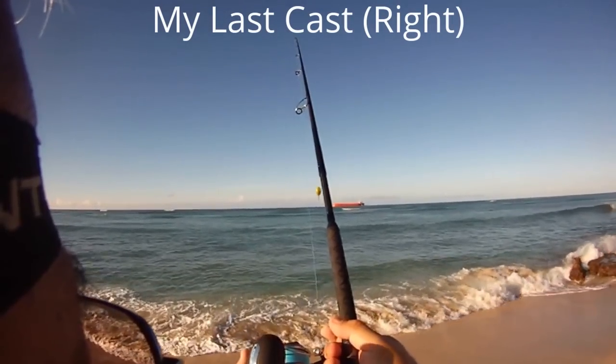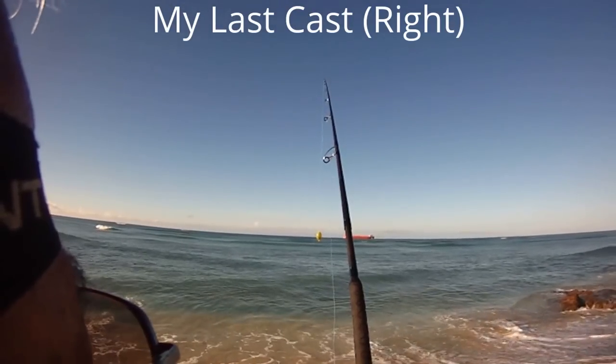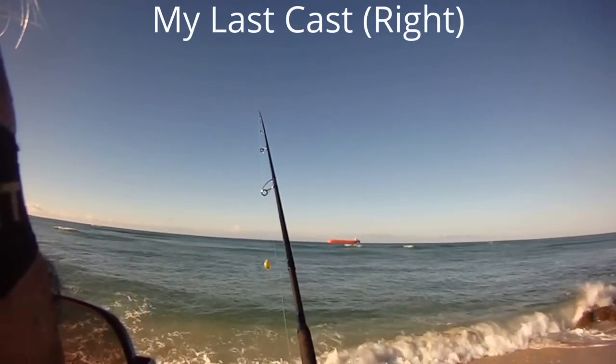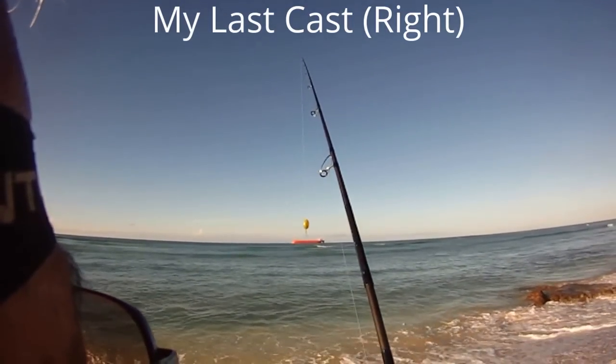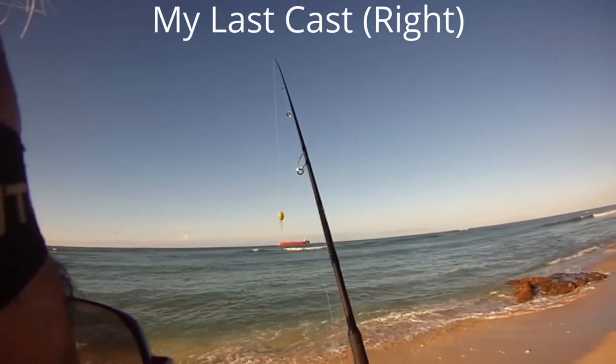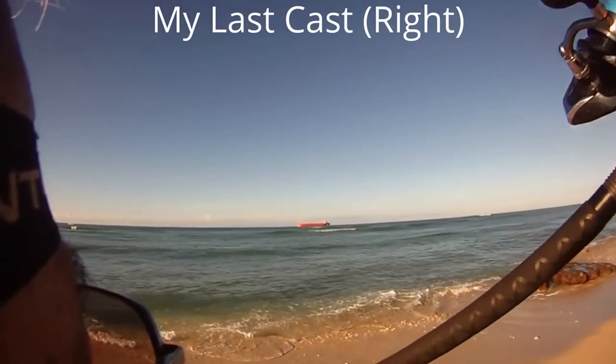Beautiful morning. Even though something took a big whack on my bubble and cracked the bubble, took it out and got a tangle on the reef, I had to cut the line. But I put on another bubble, something cracked this one too. It's been a good morning, a lot of fish activity out here.